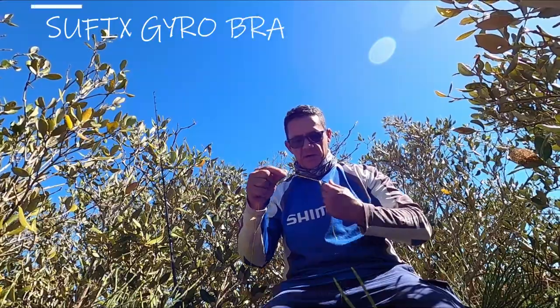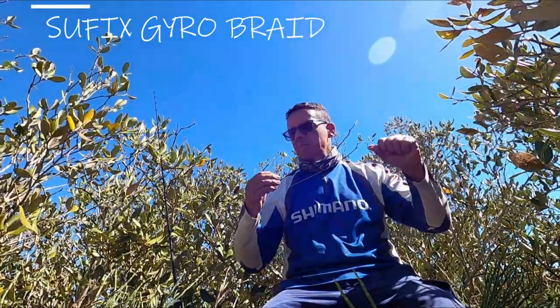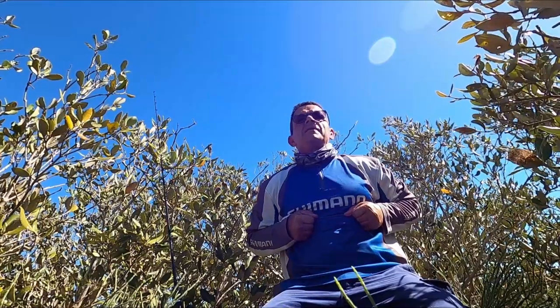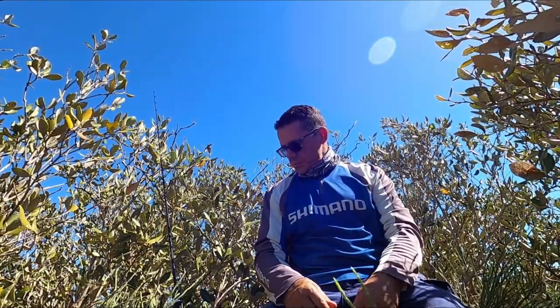This is 20 pound Fins braid. I think I've only ever taken it on one trip, so it's a bit weird. Look at this. I don't think you should be able to do this to 20 pound braid. That just snaps. Lucky I brought my other bait rod, I'd be in all sorts of trouble. That's got me absolutely dumbfounded why it would be doing that.